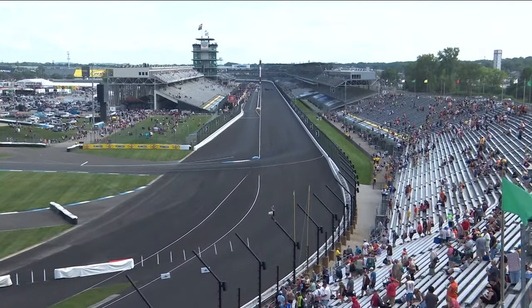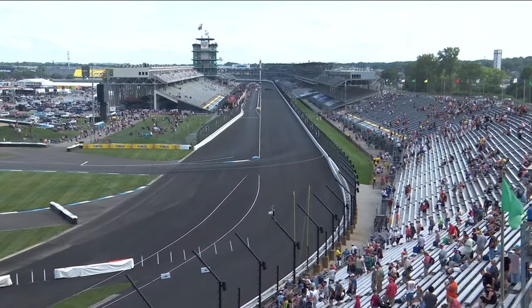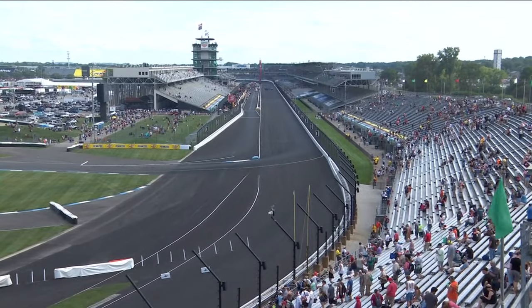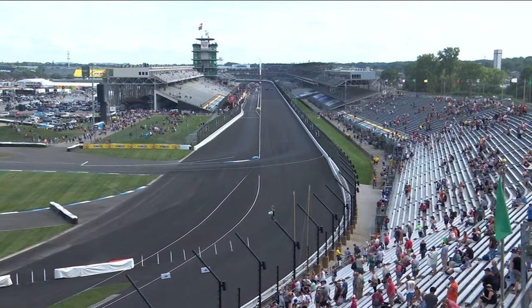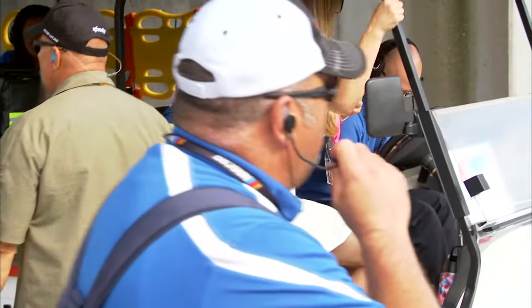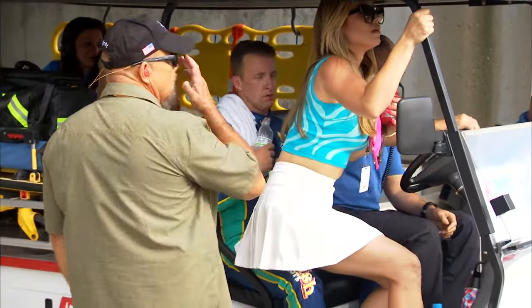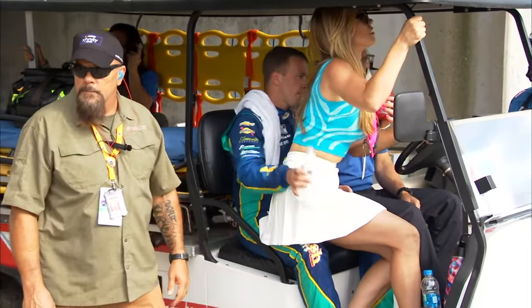Tyler Reddick is officially your winner, but there you see the 16 of AJ Allmendinger immediately needing medical attention as he got out of the race car. AJ finished this race in the fourth position. Now, we heard AJ actively over the radio complaining about the heat in his cockpit. Unsure why he was maybe experiencing higher temperatures than other drivers, I'm sure that's something the team will look into. But again, AJ immediately got out of the car and collapsed to the ground. He seems to be doing okay here as he's getting some water, some towel, and some medical attention.